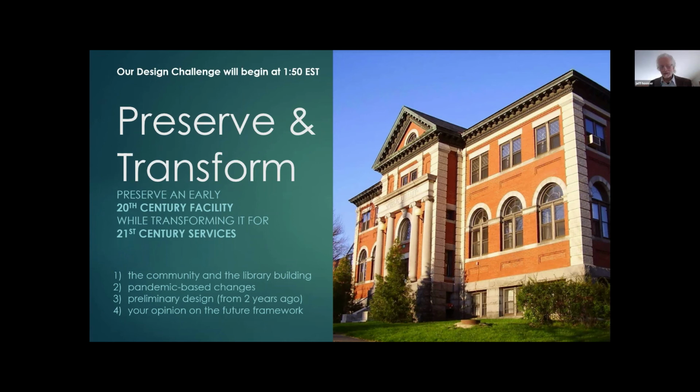And we want to ask your opinion about this future framework that is being established for library services, and the method for incorporating your feedback will be using the Zoom tools for polling and Zoom chat and Zoom annotations, which we will walk you through if you're not familiar with those features. So in the upper right-hand corner of your Zoom bar, you want to make sure you have the chat feature activated, and I'm going to do that myself.